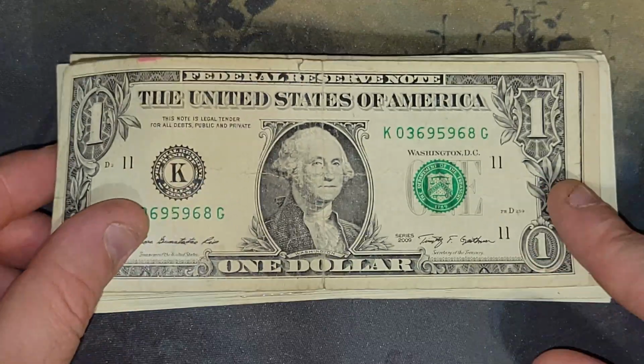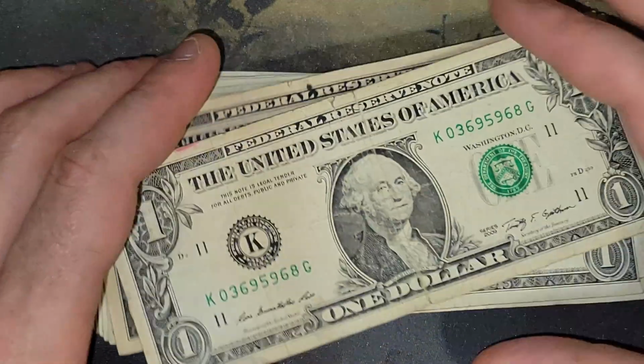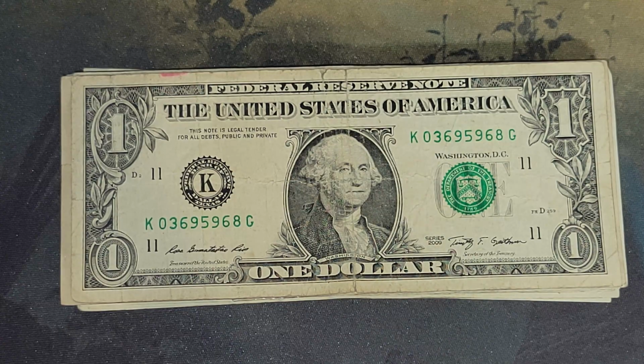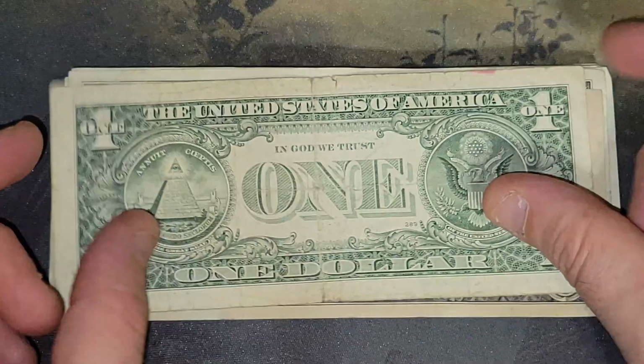Beat up $1 bill, back to the norm. What the heck is going on? We'll get to that in a second. That one's really funky. 2009 series. It's mostly damage. It's hard to tell if there's anything collectible going on.